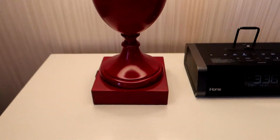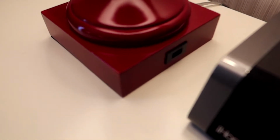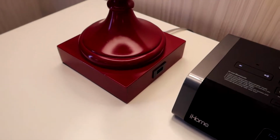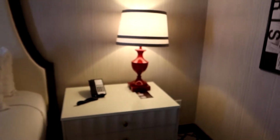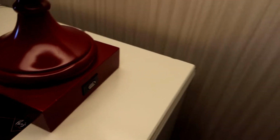And the lamp does have an outlet on one side, and then the other side should be a USB outlet, but it's missing from this lamp. If you look at the lamp on the other side, it's got the outlet on the left, and then there is a USB charging port on the right. There's also an outlet on the wall that you can use.